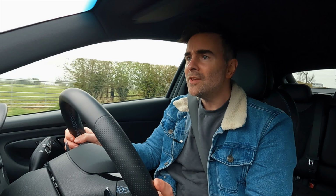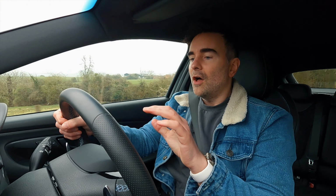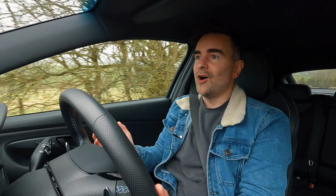So it's a little bit of a performance car, you know, a hot hatch. So we're going to go straight into sport, and wow, I can feel that firm up. That firms up. Steering's there. Suspension's a little bit firmer.